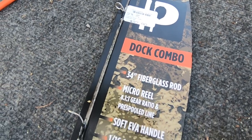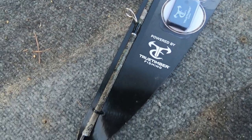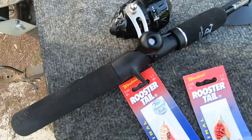I stopped by the store and bought me what I feel is the perfect setup for redfin pike. It is right here. It is a Profishiency, like a 4 foot rod and reel combo, just a little spin cast. I think I paid 30 bucks for this, but I feel like that's gonna be really good. It's gonna be limber. It's going to be able to get me in those tight places and get a lot of tree cover, so I can't really cast a big rod.